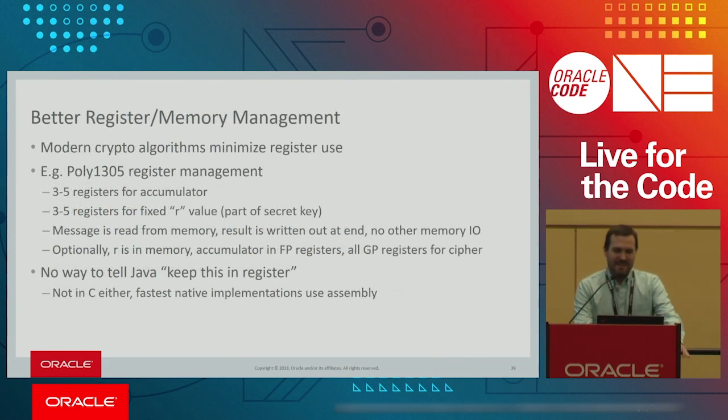Another thing, which isn't something I expect Java to improve in the future, but really more of a limitation that perhaps we just have to accept, is that the best low-level crypto algorithm implementations can't even use C code. They use assembly code, because they need really precise register and memory management. A good example of this is Poly1305, which minimizes the amount of register use so it can fit the entire operation into registers, which of course makes it very fast.